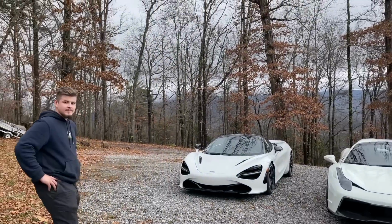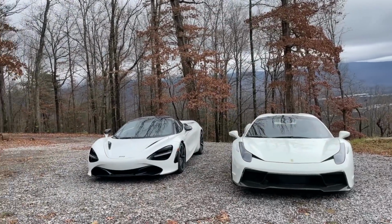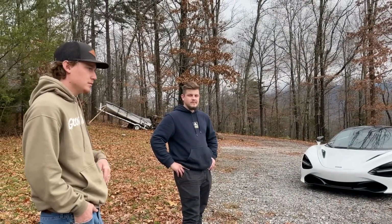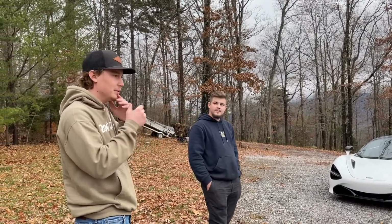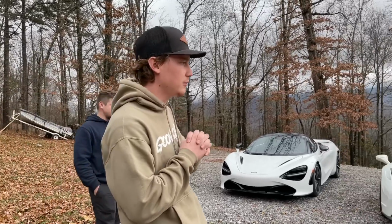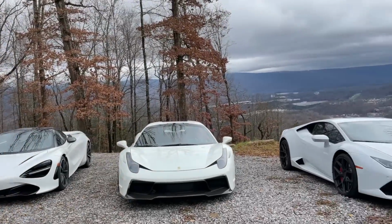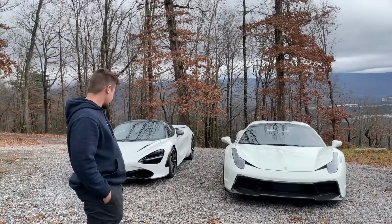But what would you sell that car for if you were to sell it? Around 180. Ferrari would probably be 180-ish too, because they hold their value crazy. That's insane. The Lambo Huracan, probably 160. Yeah, 160 something, unless we throw something at it, maybe two snails in the back. Two snails, try to keep up with that 720 right there.